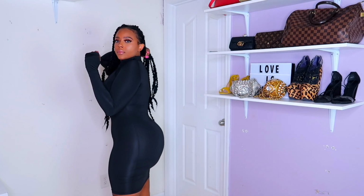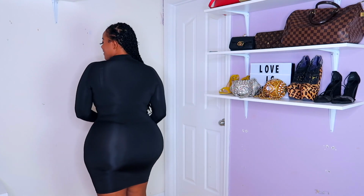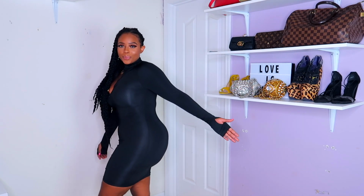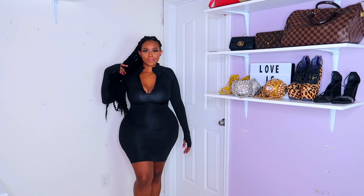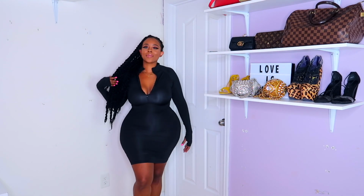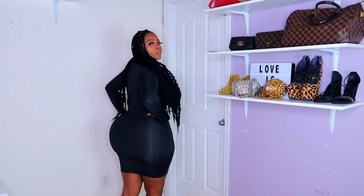Now, this is a size large, so it does really stretch, y'all, and because it stretches, it holds you in. So I love this. You need to get this dress in this material in every single item. I love how sporty it looks with the thumb holes. I love that it zips up. You can wear it unzipped or zipped to your neck. The possibilities are really endless.